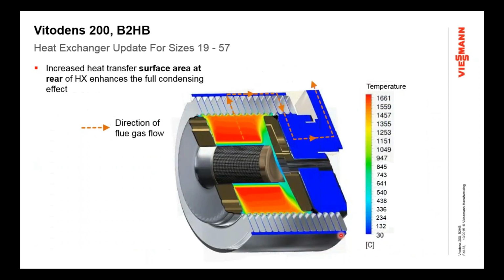And this is a picture showing the flue gas flow. You can see that line there, and the temperatures represent the temperature of the flue gases in Celsius. So it's very, very hot in this front section of the combustion chamber. There's our burner. The flue gases pass through. They immediately cool down through that single pass, and then they flow out through the back. So the back section of this heat exchanger is where a lot of condensation occurs, because the flue gases have cooled down so much.